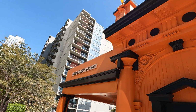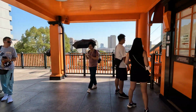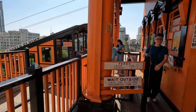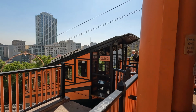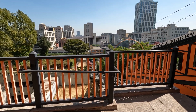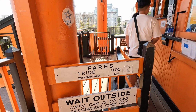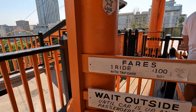It's an interesting building. They have names too, by the way. This one is Olivet, and if I remember correctly, the one you see at the bottom is called Sinai. It's $1. This is how much fun you can have for $1 in Los Angeles. You can get the ride. It's not a round trip, it's probably just one way.